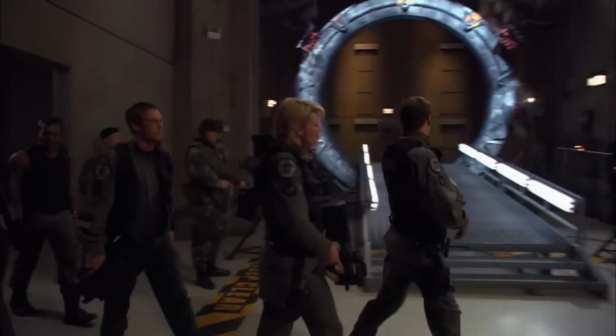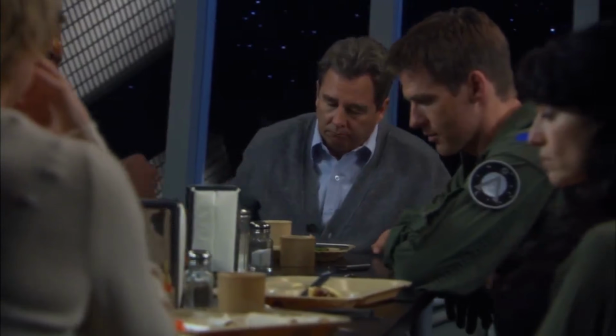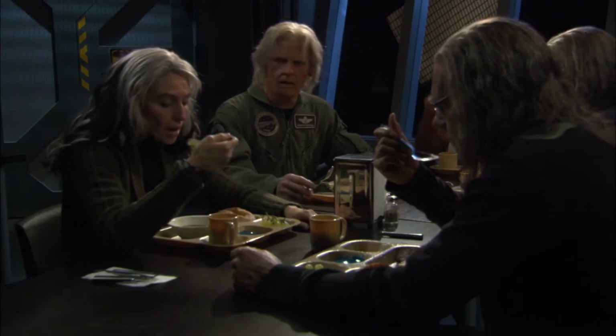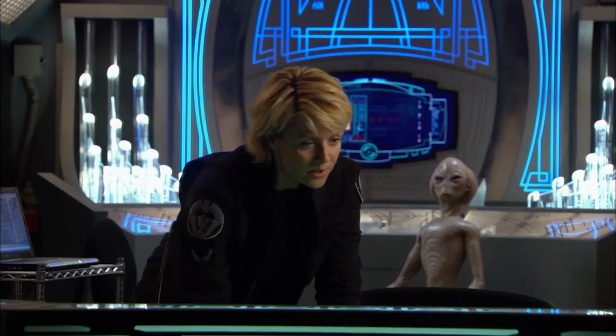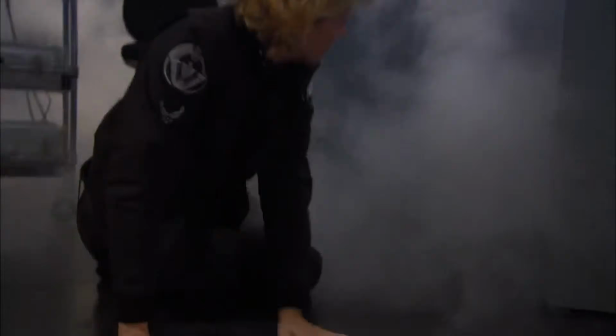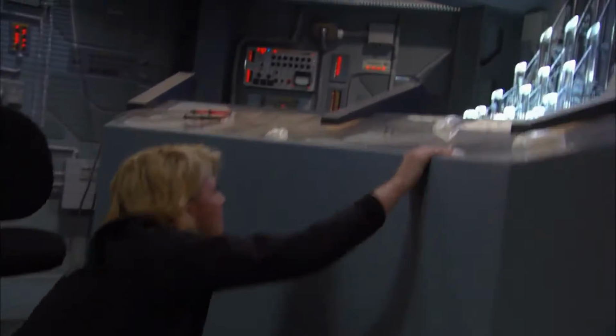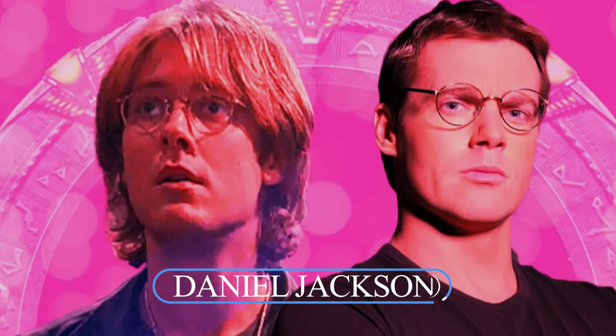Brilliant, brave, and apparently cursed to die or reset at least once a season. She's been possessed, duplicated, aged, de-aged, blown up in hyperspace, and trapped in multiple time loops, and yet each time it's like her trauma gets scrubbed before the next mission brief. One episode she's dealing with the loss of Martouf. Next week, poker night with Teal'c. Crazy, right? Then there's Daniel Jackson.